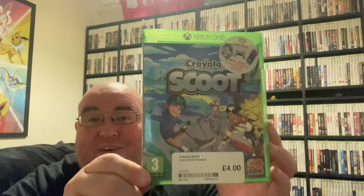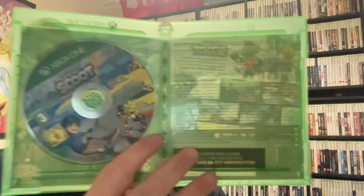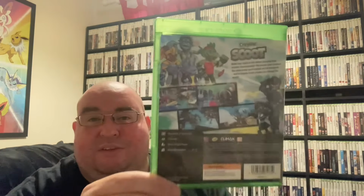First up, for my OG collection, we have got Crayola Scoot. Yes, this was £4 from CEX. It's like a Splatoon rip-off with scooters. So I had to pick that up because obviously it's part of the OG collection.